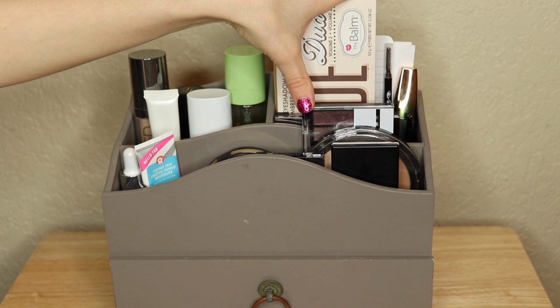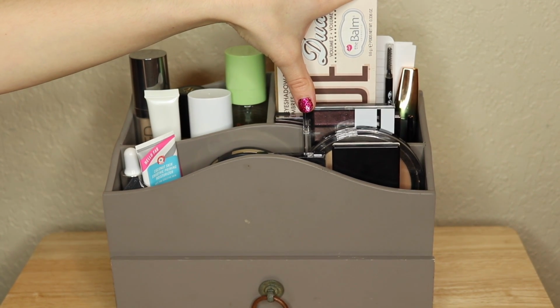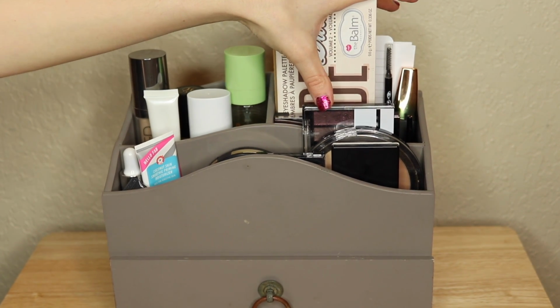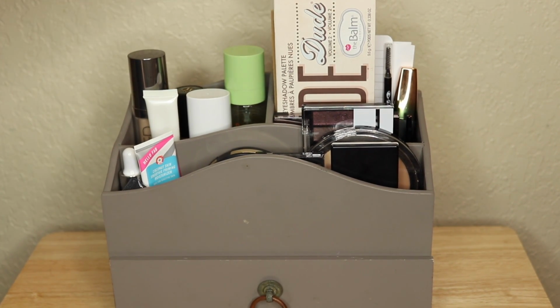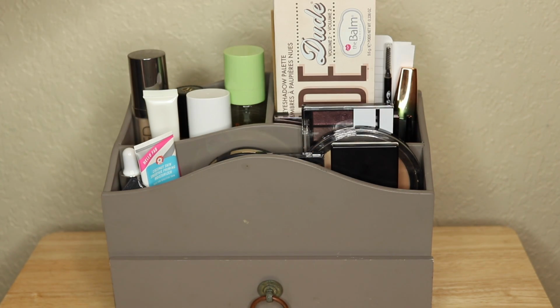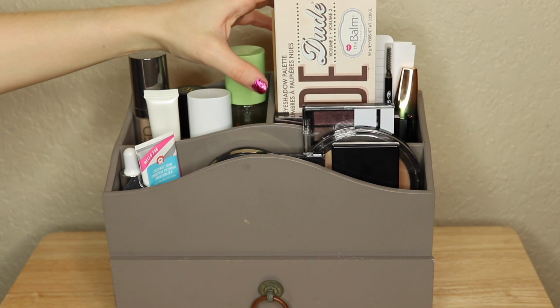Okay, on to some eye palettes. So I have a crap ton of eyeshadow palettes in here this month. Because of my eyeshadow roulette that I have going on, I have 5 shadows in my Eyeshadow Roulette, and 4 of them are in 4 different palettes and the other one is a single.